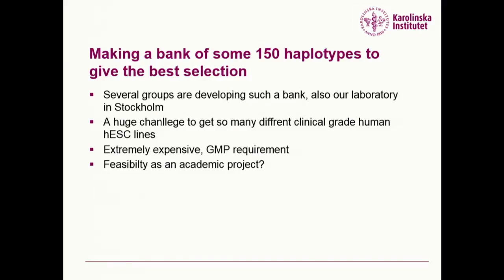One option is to make a large stem cell bank, like other stem cell types, for instance, umbilical cord stem cells, hematopoietic stem cells. It has been calculated that we would need at least 150 different haplotypes to select the most optimal cell line for each recipient. But when the starting point is human embryos, it's very difficult to get so many embryos with different haplotypes. In our laboratory in Stockholm, we now have 60 human embryonic stem cell lines, all made for research purposes. But those haplotypes are those which we have in Stockholm. Many immigrants though, but it's a very small minority thinking of the global population.